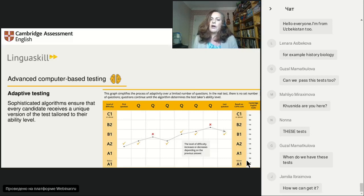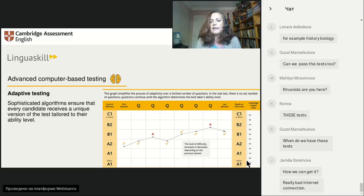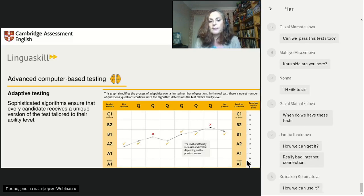And this is a little graph to try and demonstrate what we mean by adaptive testing. So it's using sophisticated algorithms to ensure every candidate receives a unique version of the test tailored to their ability level. Your average candidate will be dropped in at about A2 level, as you can see on the screen. And then what questions they are faced with depends on their ability to answer the questions that are put in front of them.